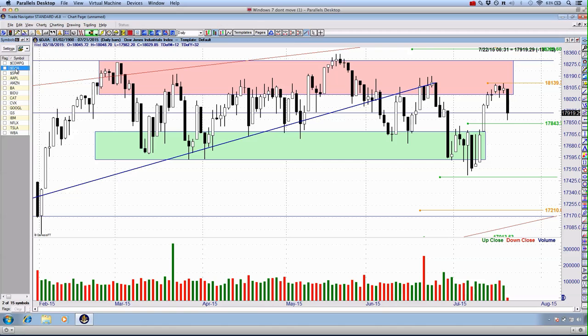Over the weekend in Pivot Point Pro, I made it very, very clear if you wanted to get aggressively bullish behind these markets, and if you're looking for a legitimate breakout, first of all, you wanted to see all three markets in agreement. You wanted to make sure that the Dow Jones and the S&P were following the NASDAQ higher.